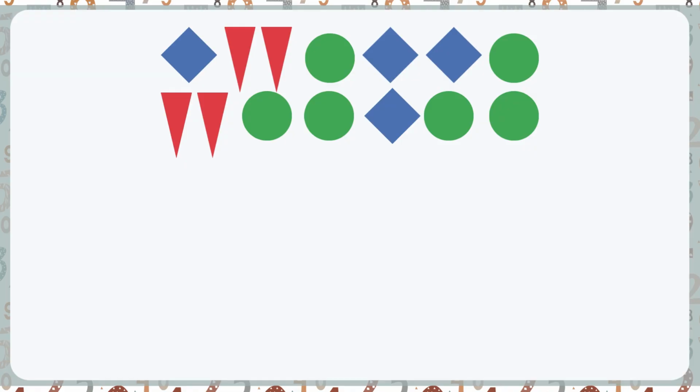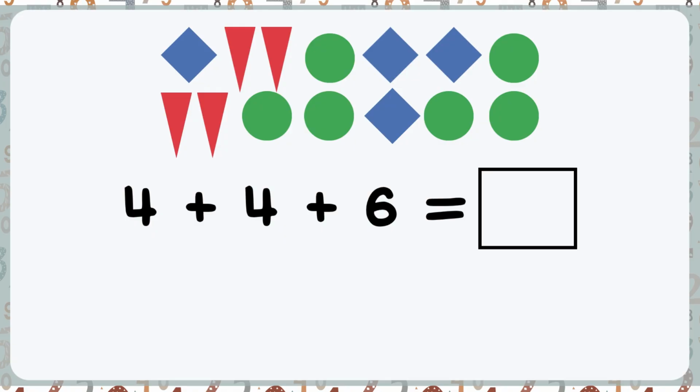Okay, so the first thing we're going to do when we see a gorgeous picture like this is we're going to look for different parts. So let's see. What should we start with? What color? All right, let's start with blue. How many blue pieces are there? Perfect, 4. Let's go ahead and write that down. 4. There are 4 blue pieces. And we want to find how many pieces in total. So let's add them to how many red pieces are there? Okay, so there are 4 blue pieces and there are 4 red pieces. Let's go ahead and write that down. And then what's the last group we need to add in? Yep, the green circles. So how many green circles are there? Perfect, there are 6.